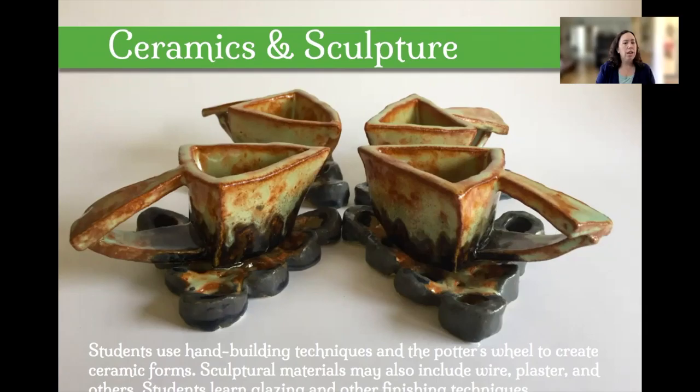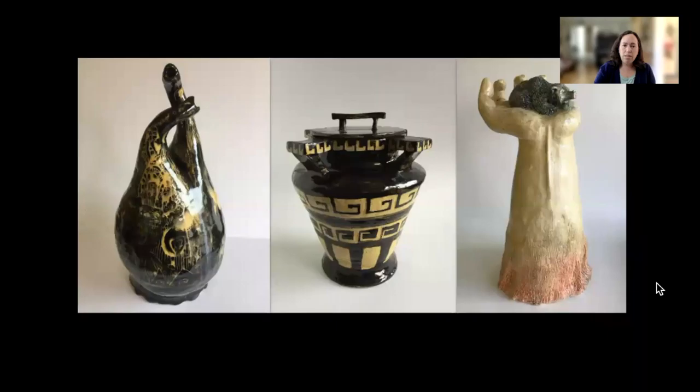So you'll get really into the whole process and you'll be making both functional pieces like cups and mugs and vases and plates and also sculptural pieces.